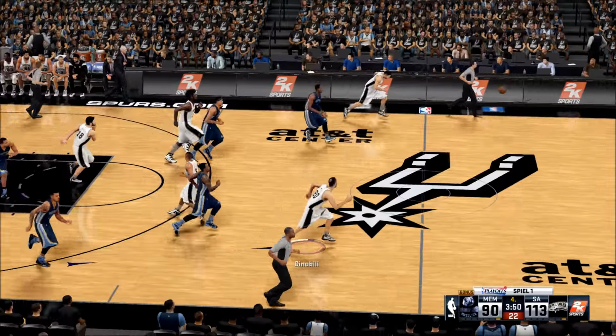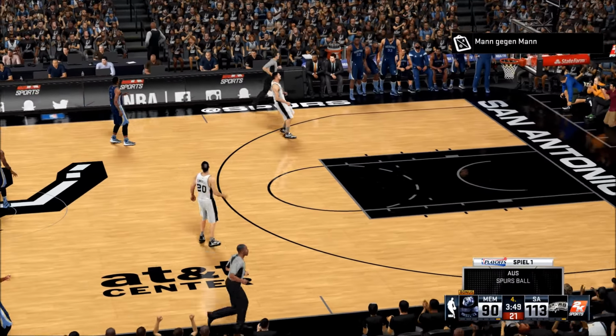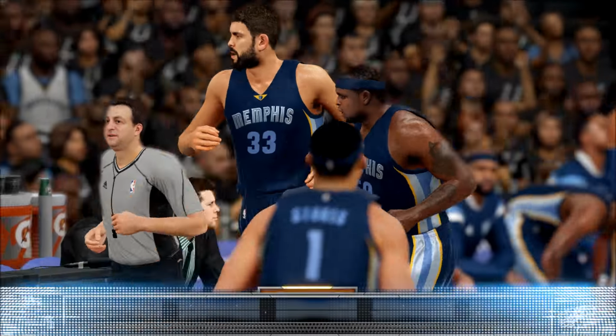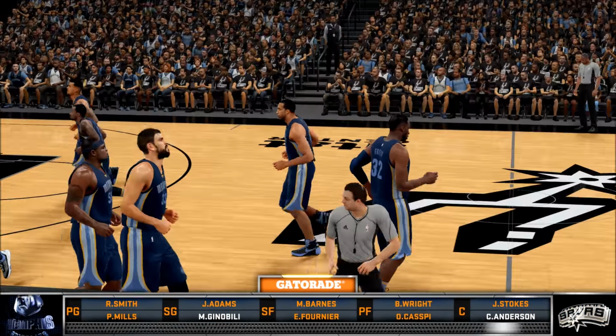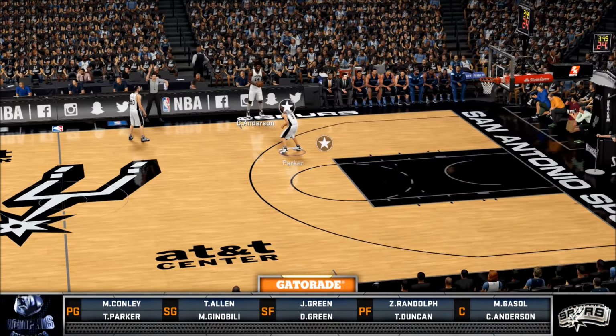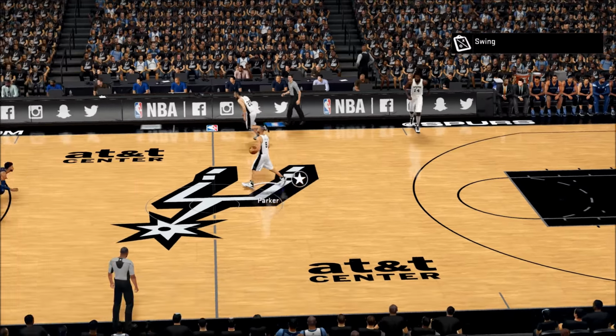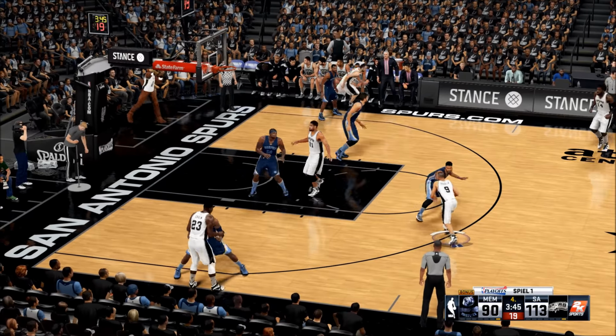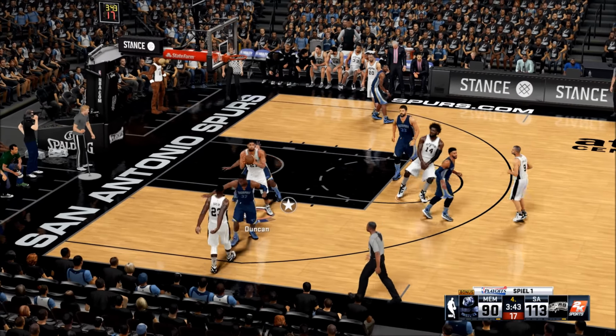Here's what San Antonio's going with right now. Some changes here for the Spurs. Tim Duncan has checked in for Casper, and Evan Fournier subbed in for Green. Draymond Green comes in for Fournier. Tony Parker is subbed in for Patty Mills. Now, here's Parker.